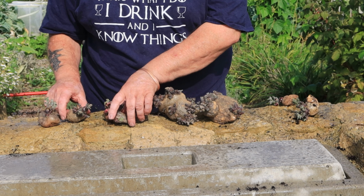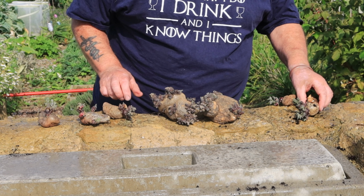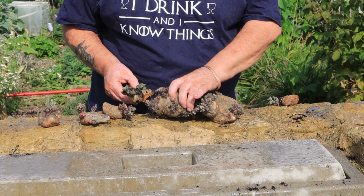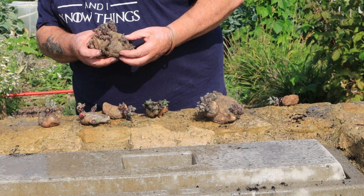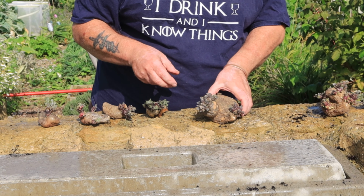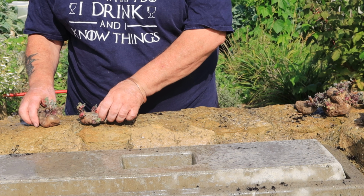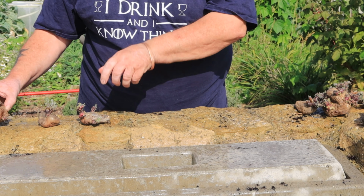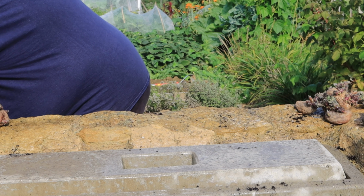That one I'll probably cut into two. That one I'll just use, anyway, I'll work it out in a minute. Oh, that's a nice one. This one I just brought up to show you. We've got four or five buckets. So let's see how we get on, eh? I'll do the cutting up as I go along, I think. In fact, let's start with that one. Let's plant that one whole. And we got a bag here ready.